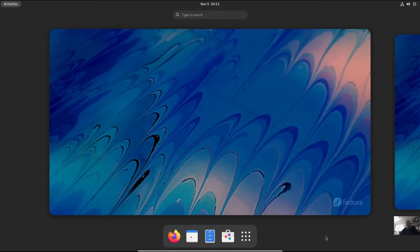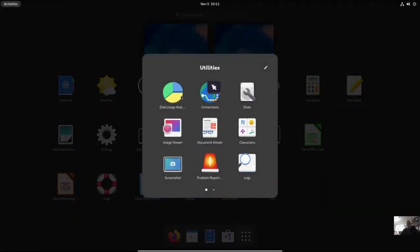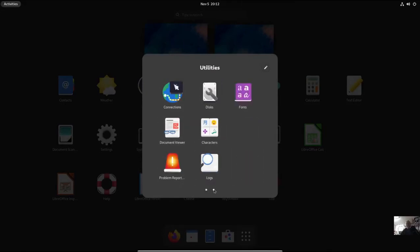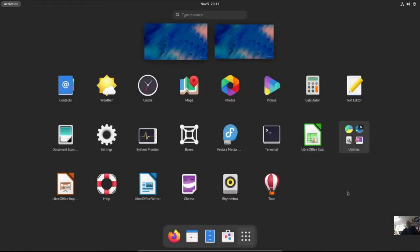All right. Have a look around. LibreOffice, utilities. Screenshot, problem report, logs, fonts. Okay. Thank you.